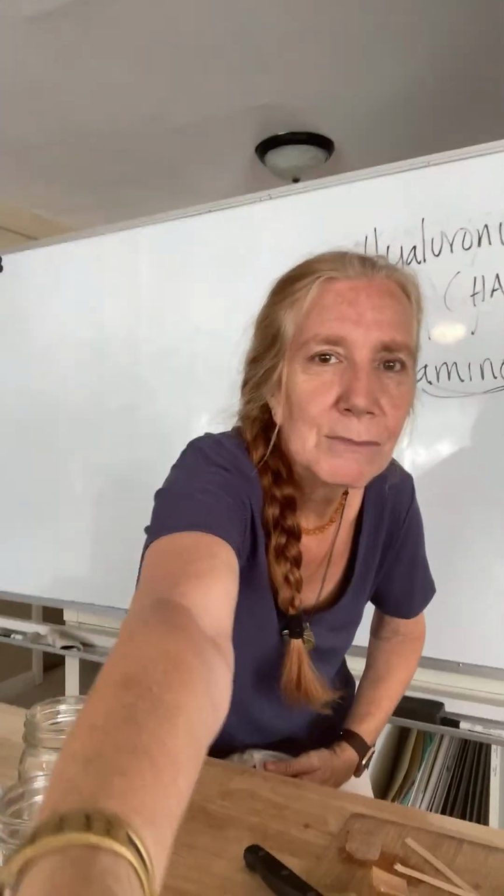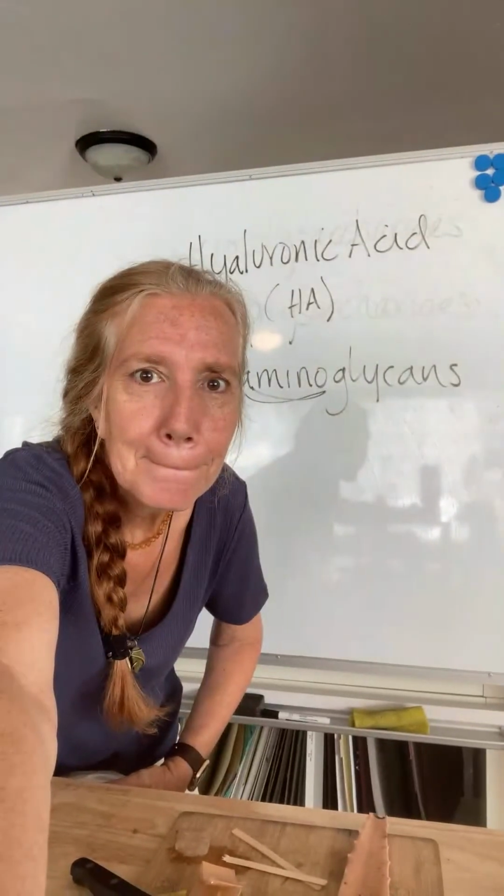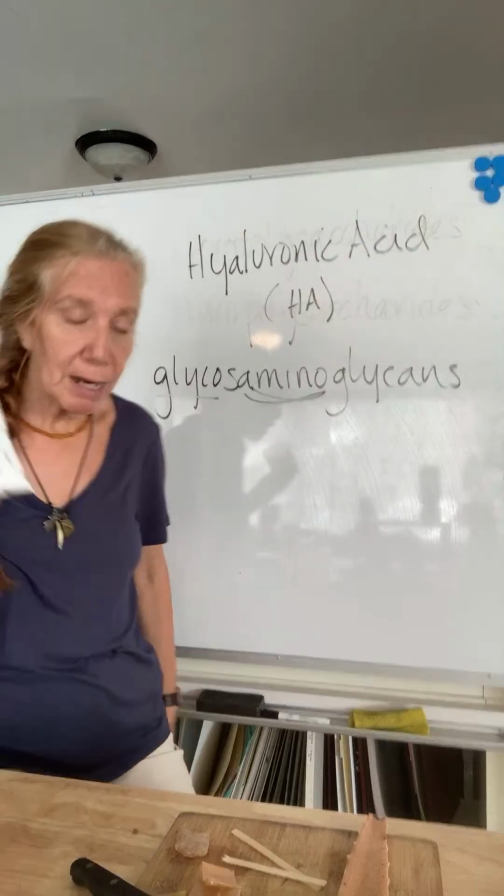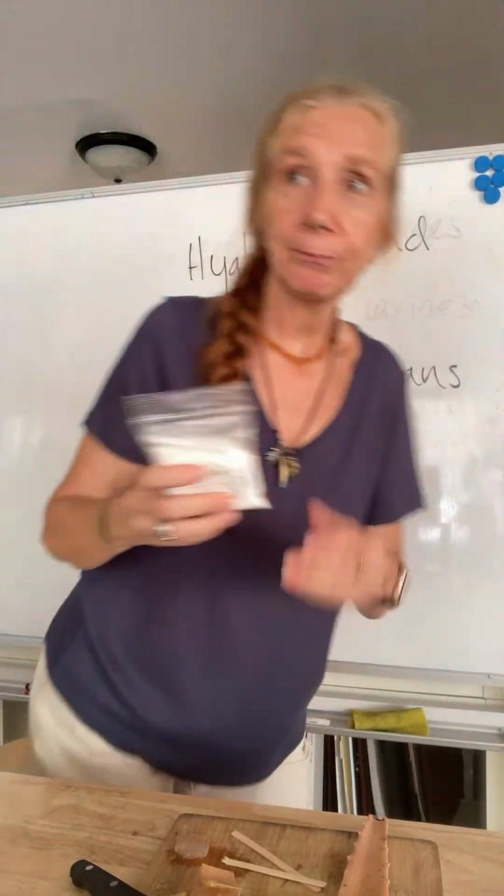Can't see all the writing. I'm sorry. Where does it come from? The hyaluronic acid in that form? This form, it's made by bacterial fermentation.